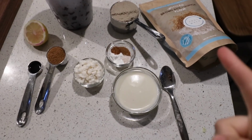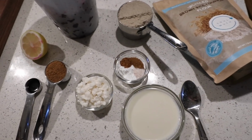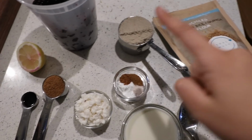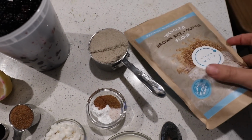And then for the topping, I use coconut butter instead of oil. And then we have some more coconut sugar, cinnamon, baking powder, salt. I'm using oat milk. And then for the flour, I usually use oat flour, but today I'm going to try using this upcycled brown rice and quinoa flour.